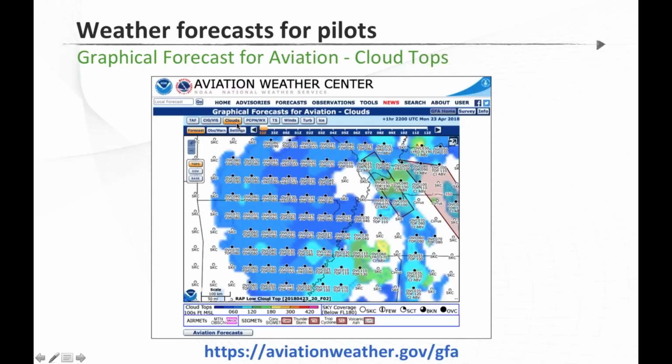But when you get on here, if you click on the clouds button here at the top and then forecast, you'll have options here for tops, coverage, and base. So here's an example where my mouse is, if it's viewable here. You can see that it says the cloud layer there is overcast at 2,500. That'd be the bases, tops at 6,000.